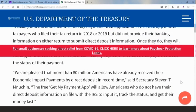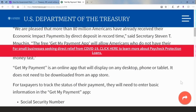We are pleased that more than 80 million Americans have already received their economic impact payments by direct deposit in record time, says Secretary Steve Mnuchin. The free Get My Payment app will allow Americans who do not have their direct deposit information on file with the IRS to input it, track the status, and get their money fast. Get My Payment is an online app that will display on any desktop, phone, or tablet. It does not need to be downloaded from an app store.